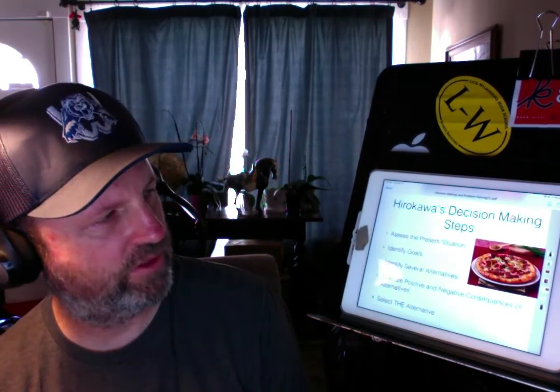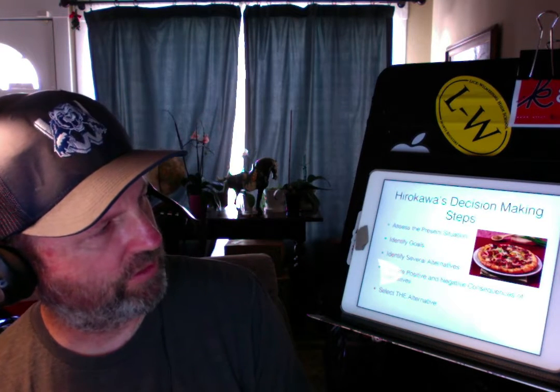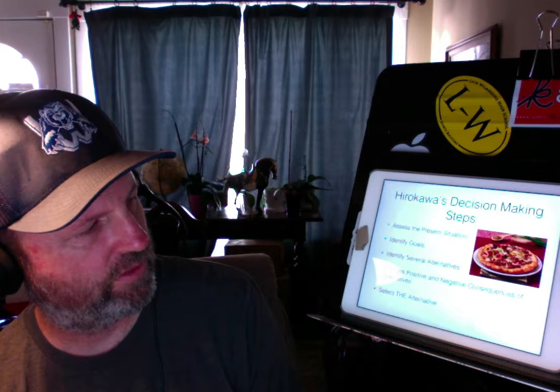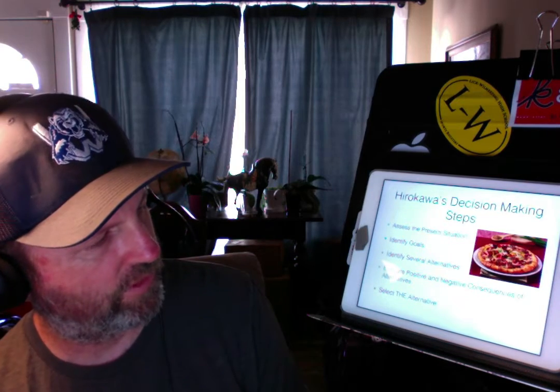Hirokawa offered up his decision-making steps, which are steps that every group should take, according to Hirokawa, to make a good decision. The first one was to assess the present situation. The second one was to identify goals. The third was to identify several alternatives. Then the fourth was to evaluate positive and negative consequences of the alternatives, and finally to select the alternative.